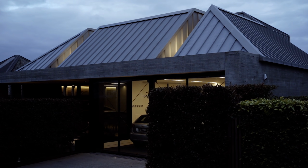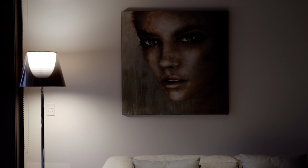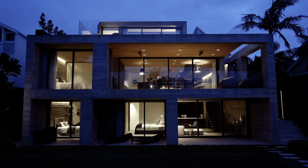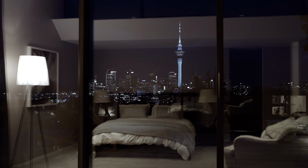I think there's a sense of ambition in a lot of these houses that have been built here in the last 100 years, and I'd just like to think that that continues. We've taken a chance at something that's a little bit unusual, and yeah, we're happy that it's turned out so well.